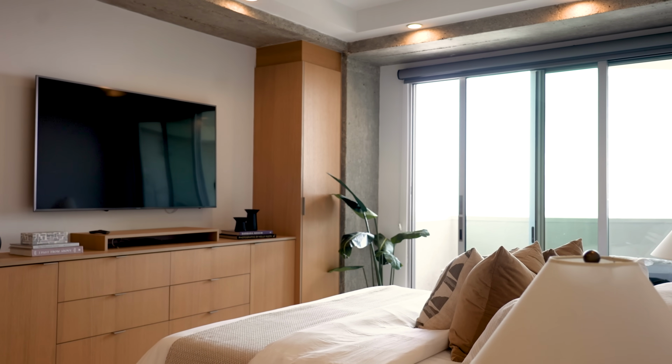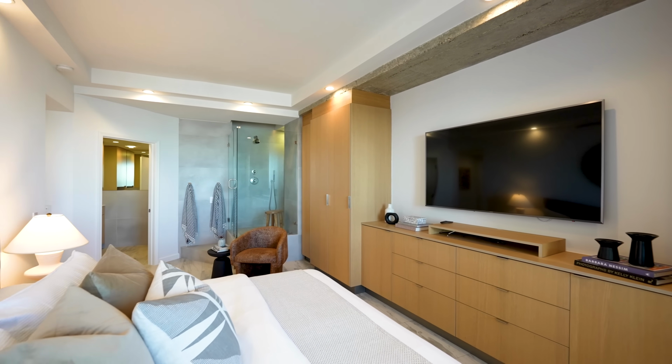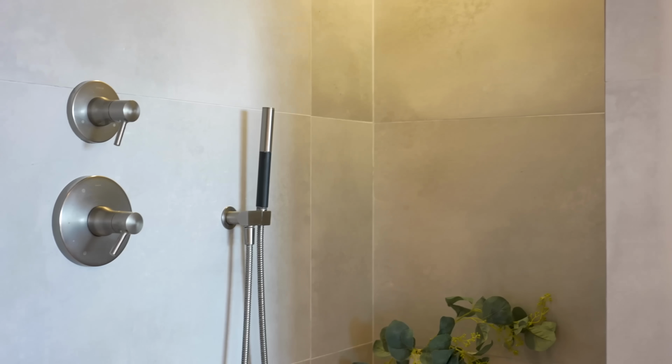The sound and energy-efficient doors create the perfect indoor climate or quiet hum of the city as you relax, recharge, and enjoy your bedroom suite with spa-like bathroom. It isn't just a place to live, it's an experience that elevates every moment.